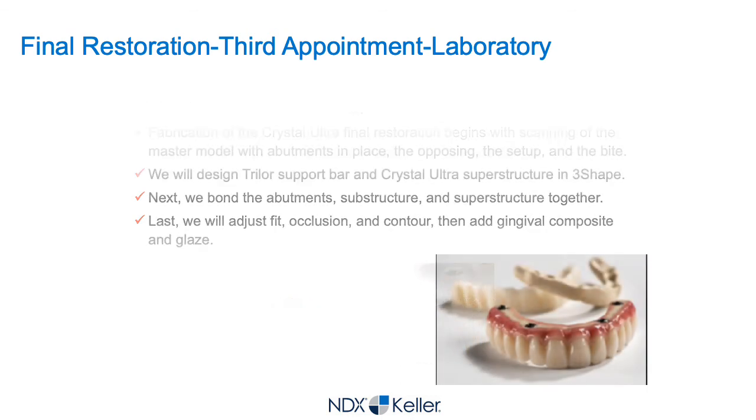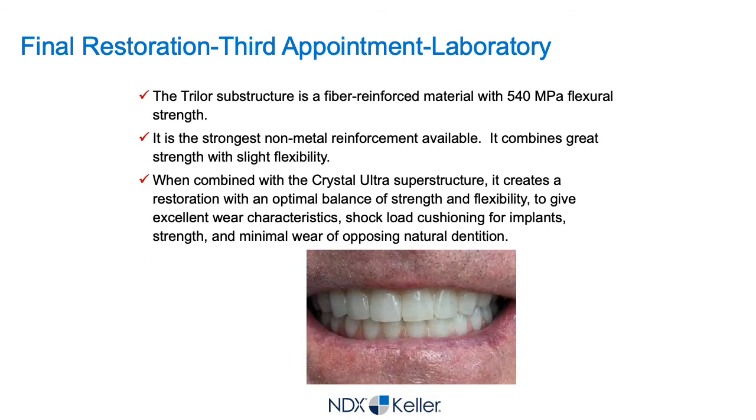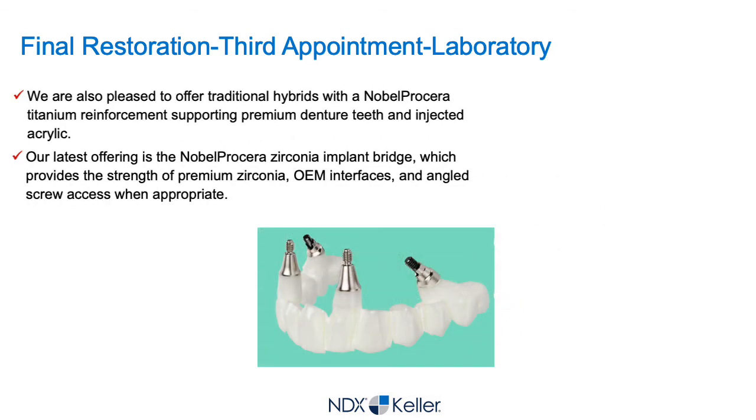So yeah, about that. Again, you've got a nano hybrid composite on the outside, which is about twice as strong as really good quality denture teeth. It's all one piece. And one of the nice things about the composite is that zirconia is great, it's very sturdy, but in some cases, if you do zirconia against zirconia, you can get a little bit of clicking. This is nice because, of course, it doesn't click. So this is kind of talking about all the nerdy stuff about what we're making it out of, and we're lab people, we love that stuff.